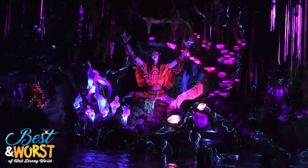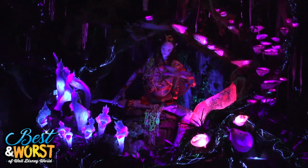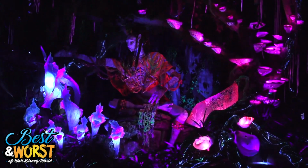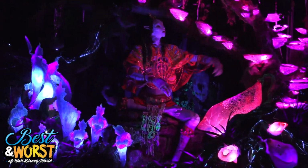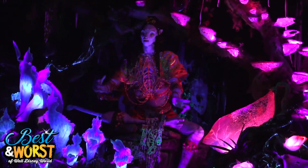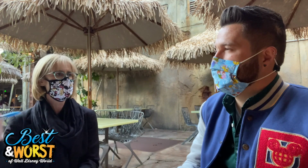It's just kind of the average person will go on that ride and be like, okay, I was in a river, it was the outside on the inside, and then there was a shaman. And it's short. Right? Yeah, it's really short. So I think we have to give it a 3 because of Flight of Passage. Oh yeah, that's fine.